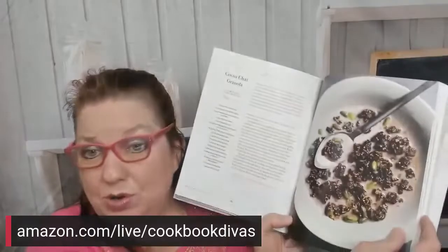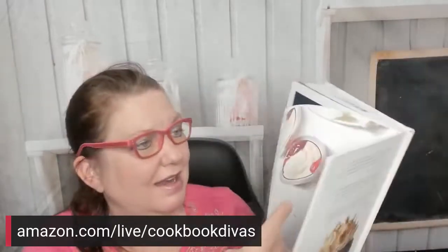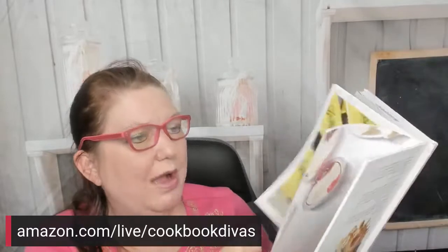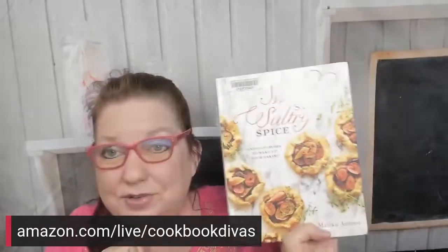Cocoa chai granola. Spice sweet potato and date bread. No, thank you. Bittersweet chile and cinnamon bark. And let's do one more. Whoa! Saffron pistachio tea cake. That was interesting. That was sweet sugar, sultry spice.